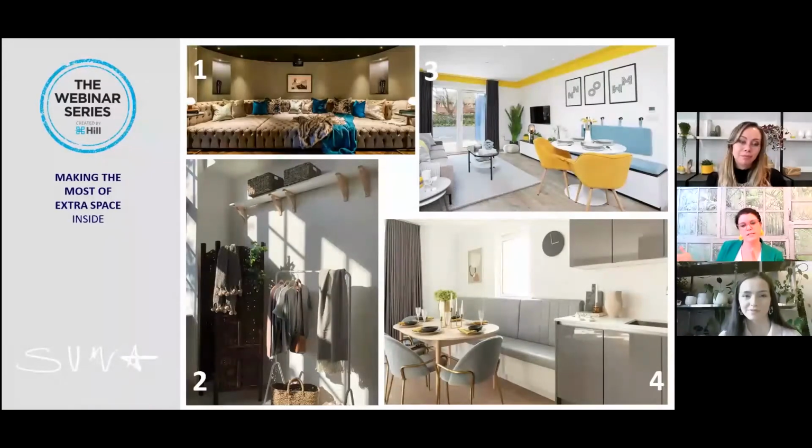And then we just added the seat pad onto the end next to where we put the table, and the seat pad fixed to the wall. And it just created a 4-seater in a 1-bedroom apartment, which I think is a really great solution. And it's a fun, funky, nice, useful way of dining in that space as well.